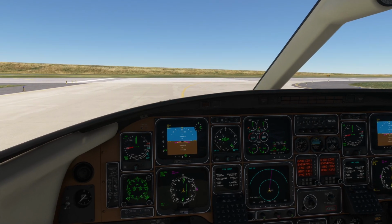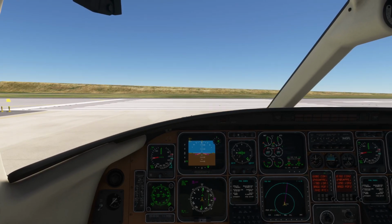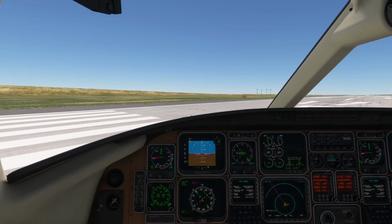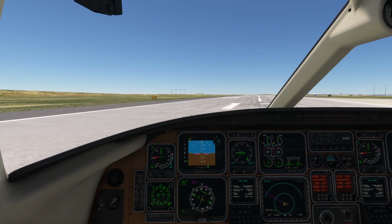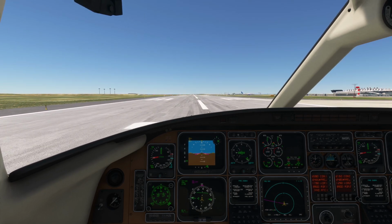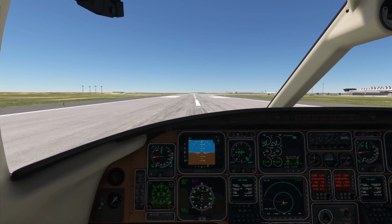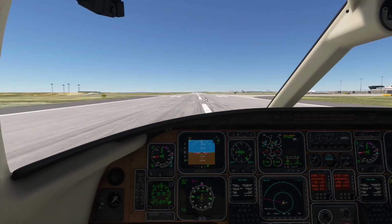Okay. We'll also set our props full forward here. There's that United. Give it a little bit more here. Okay, so let's set 850 ITT, 100% torque. Auto feather's on. There we go. We already got the pitot overheat light. That'll clear out in a little bit once we start climbing.